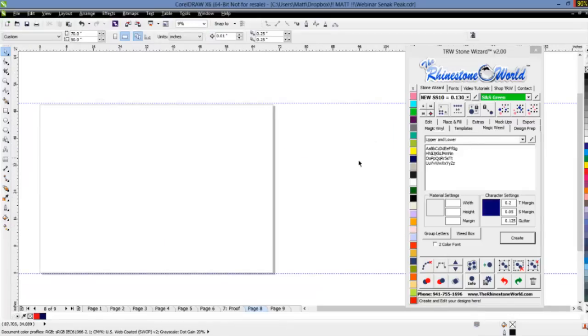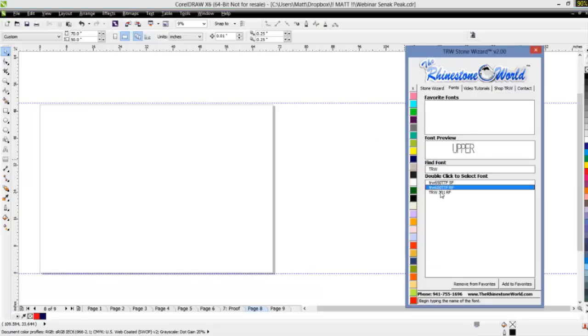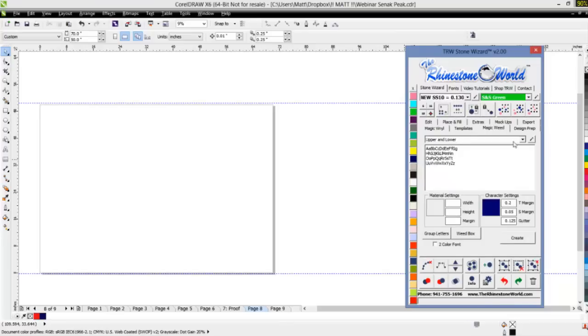Let's say we wanted the upper and lower case of this font. So whatever font I select, this font right here. I'll show you the other one just to show. This is just an uppercase font, but I'll show you this one. Watch. Just so you don't think 301's a tricky font that we did. So we did a different font.